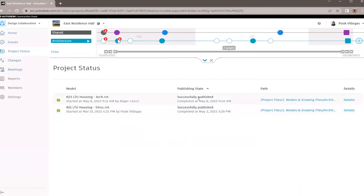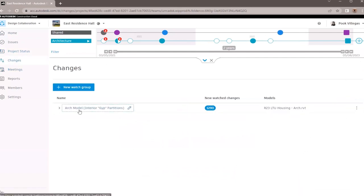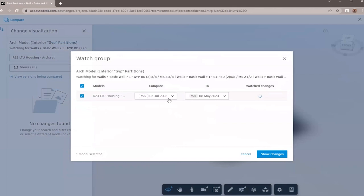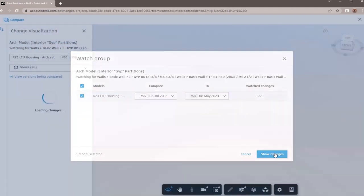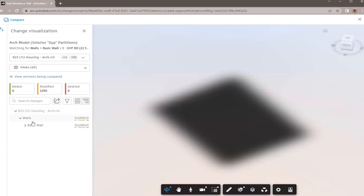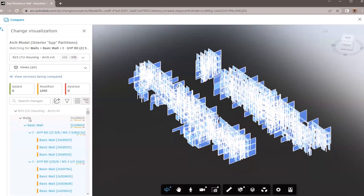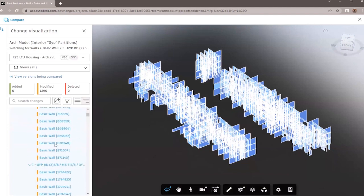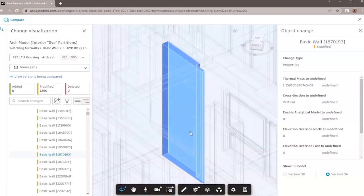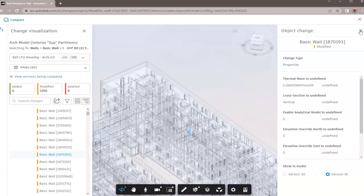Then project status: this is where you see whether the model was successful, if it has been published, and it keeps all the tracks and data there. What's really nice about this Changes tool is you can come here and add a watch group. I added one just to see what the changes are. You can see that this is version 30 and version 36, so it's limited versioning. When I come in here, I see nothing's added. There are 1290 items modified. So I see this wall. Click on Wall, and it shows exactly where the walls are, with the element ID. Double click here again. So you can see where this wall was added in the building.